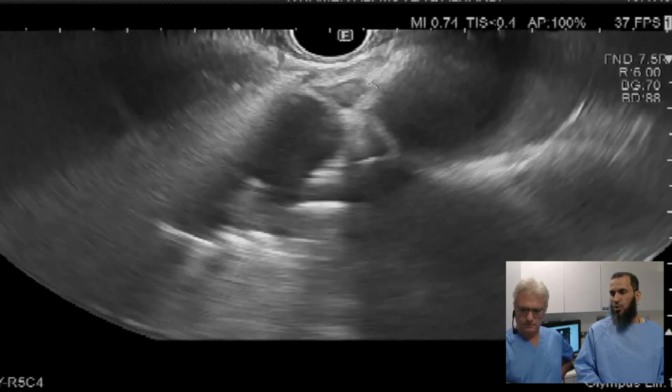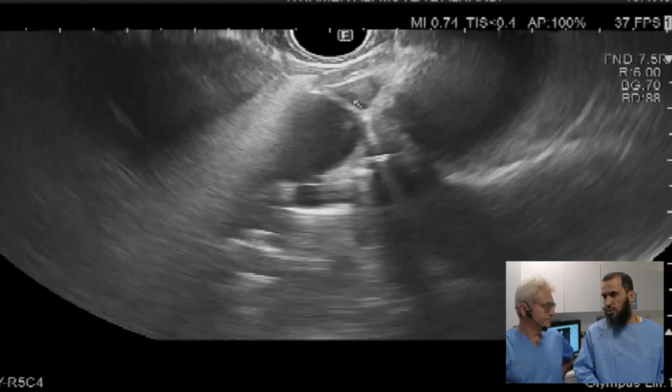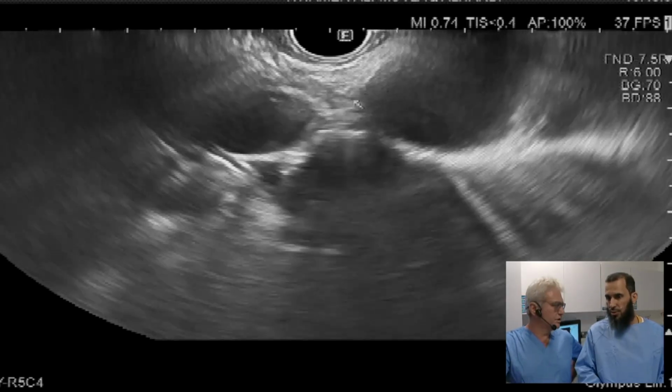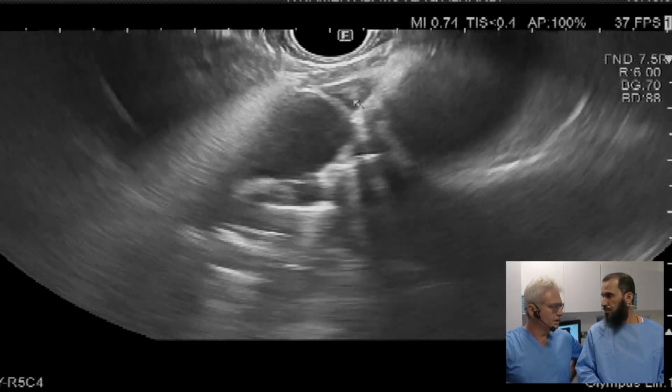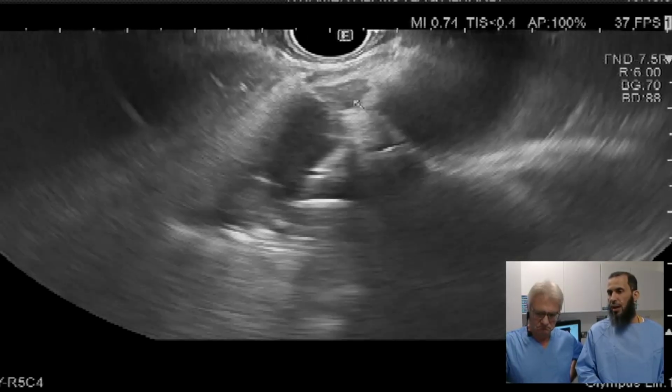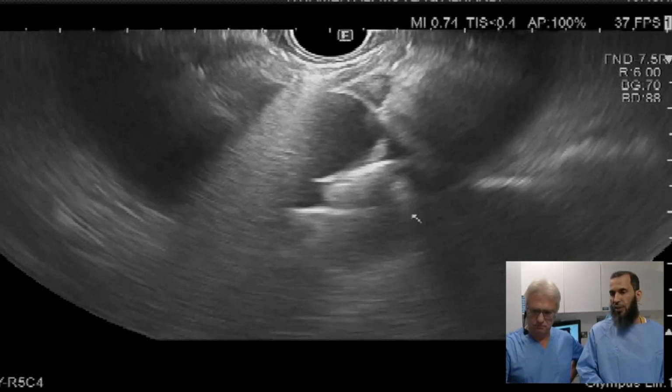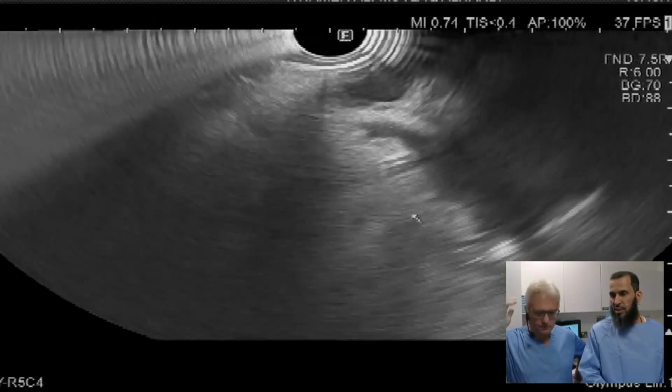a lymph node there. So is it significant, Alberto, or not? Because it has a central hyperechoic spot, this is benign. Maybe somebody was a smoker. Okay, so this is a benign lymph node. Usually we don't perform any biopsy or FNA. So I have to advance a little bit.